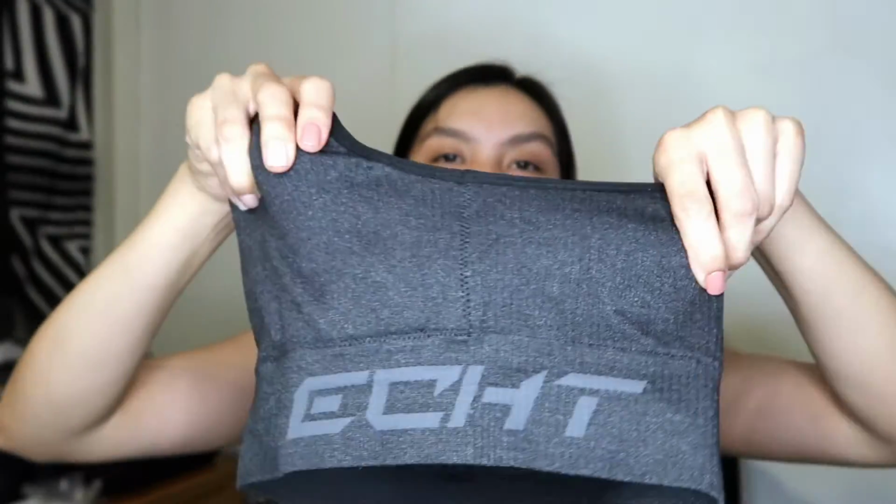The Echt sign on the side of the ribs, the hole in the back. I don't have that much boobs, but I feel like this one fits so nice, and the band doesn't roll up, and it just makes you feel like you're not wearing a sports bra when you're actually wearing this, because I hate when my sports bra is digging into my skin. Fabric is nice. I have a navy blue one.